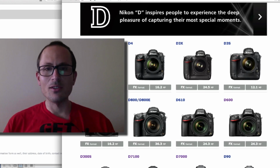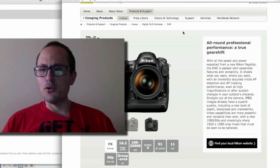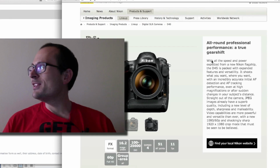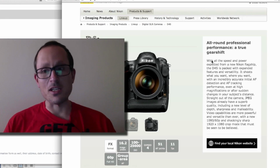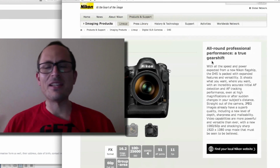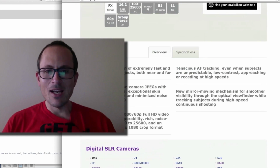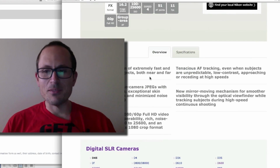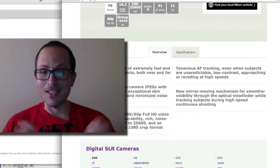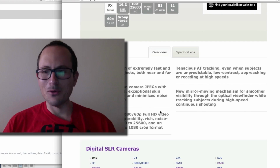So looking in on the Nikon homepage on the D4s, a true gear shift. This isn't, what's that buzzword? Game changer. It's not a game changer, it's a gear shift. I'm kind of happy to see them bigging stuff up. When they brought out the 58mm, they really didn't make any bold claims, but this one is for erratically moving subjects. It's got tenacious AF. It's got professional worthy. Ooh. I find some of the terms that they use for this stuff quite fun.